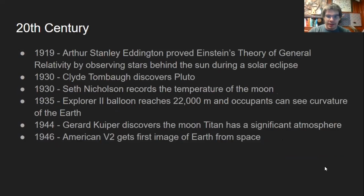Now we're starting to move into the 20th century, and this is where things start to get a little bit more complex. So up until this point, we've been doing a lot of observation from the ground. We can look, we can do some calculations, we can look with a big telescope, we can do all of that fun stuff. And we had all of these pages upon pages of models of how orbital mechanics worked.